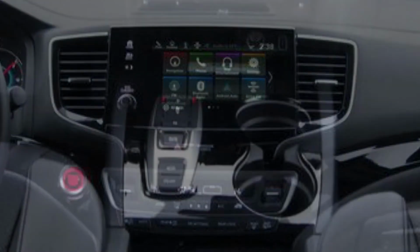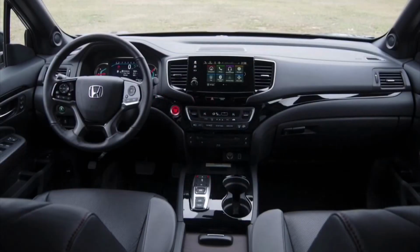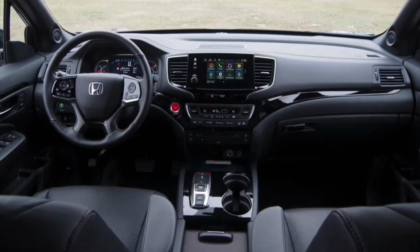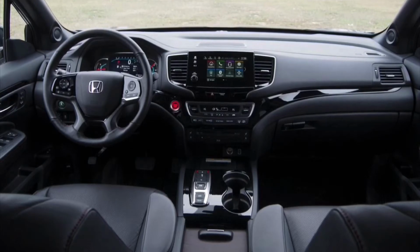Now let's talk about that shifter for a second. That is an electronic shifter, which you will only find in the higher end trim levels. Otherwise, you will just have a standard shifter. But when you do pop this thing into reverse, you will find a standard backup camera with active trajectory. Now in terms of the infotainment system, it is Honda's upgraded HondaLink system, which was updated for 2019. And overall, the graphics are very good. It is a very smooth and responsive 2-touch infotainment system.